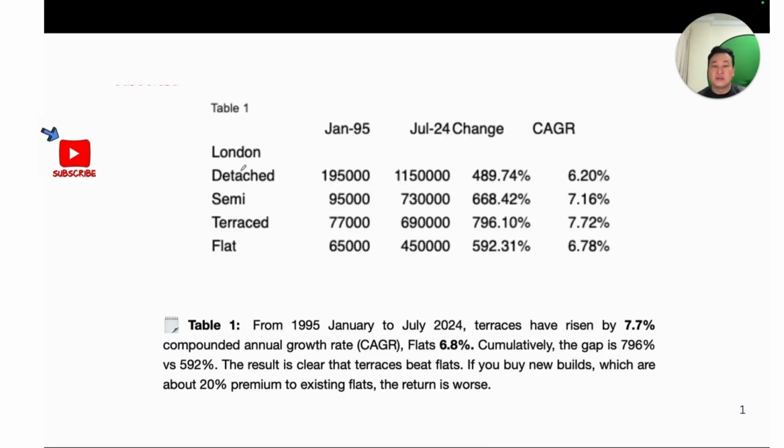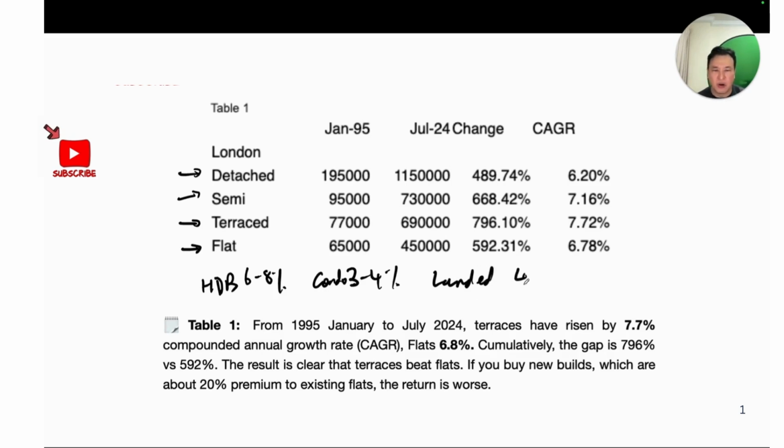On an annual increase, flats in London rose by 6.78% per year, terraces 7.7, semi-detached 7.2, detached 6.2. So how does that compare to Singapore, which is roughly an HDB, Housing Development Board, government flats growing by 6 to 8%, which is very comparable for HDB. Condos are between 3 to 4%, which is better. Now, Singapore landed is between 4 to 8%.